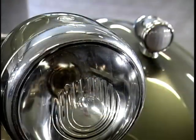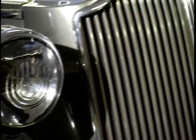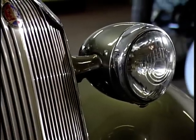And of course it got rid of all those annoying squeaks and rattles. It made for a much lighter car, a much stiffer car. And what you got as an owner was a very affordable and extremely economical and quite high performance car for a 1200cc car.